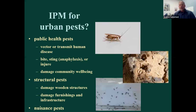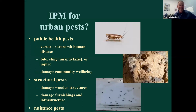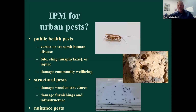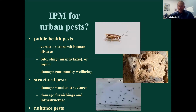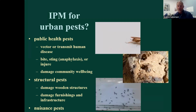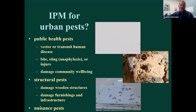So what about IPM for urban pests? Our urban pests are not threatening agriculture, and agriculture is about feeding people, it's about making money. And so you can understand why IPM was an economic concept for agriculture. Pest management was kind of a production cost, a cost of doing business. But in urban systems, we're trying to protect public health. We're trying to protect structures, which of course are economic assets. And then sometimes we're serving our customers who don't want ants in their home or ants crawling up into their trucks when there's a flood. All right. So this is a nuisance situation. So how do we apply the principles of IPM to these urban pests?